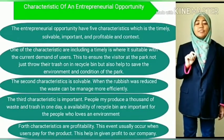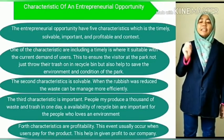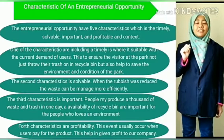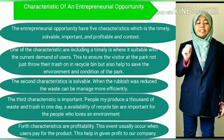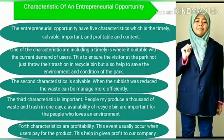And the fourth characteristic is profitability. This usually occurs when users pay for our product, such as the Recycle Dustbin, which gives profit to our company.